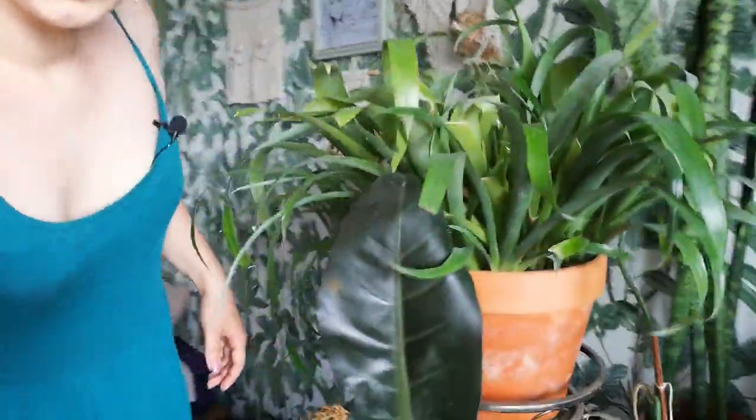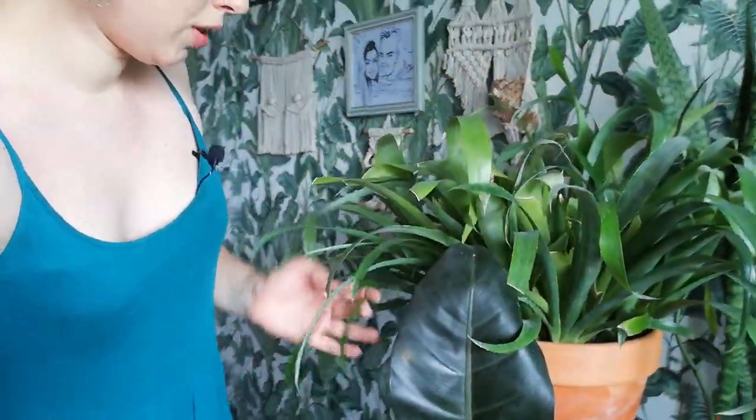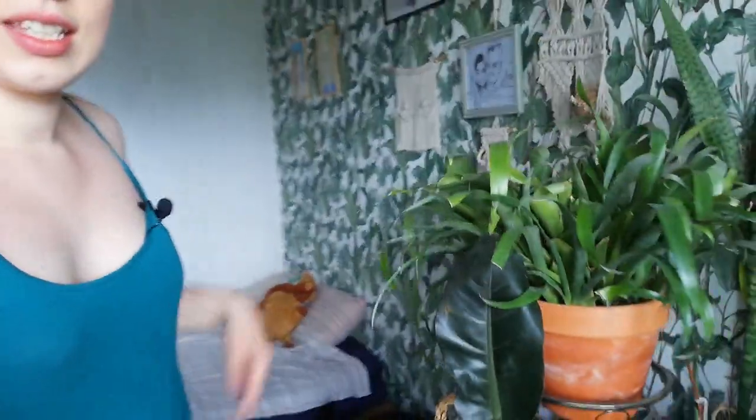Just look at this pot, guys. Look at it. Huge. It's huge. I love it. Still good, still okay, no ants as far as I can see.